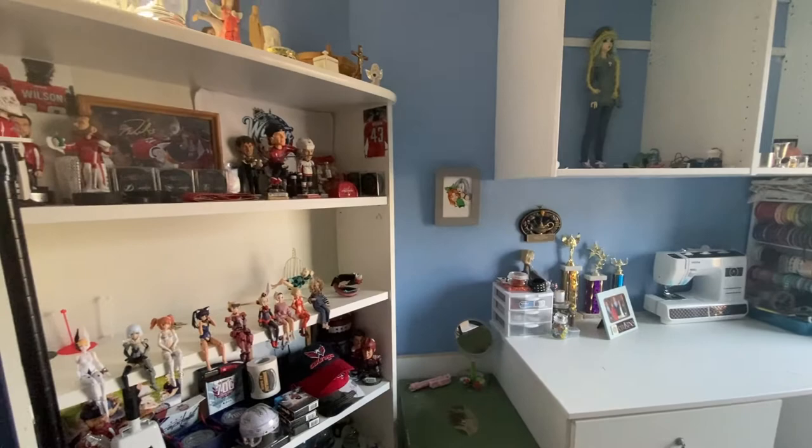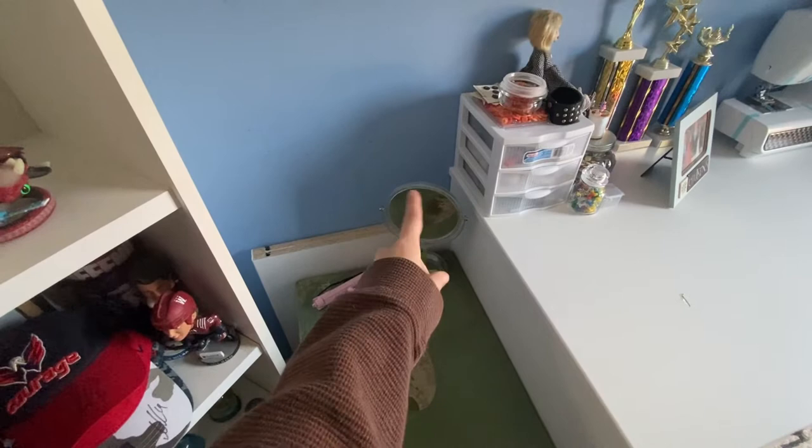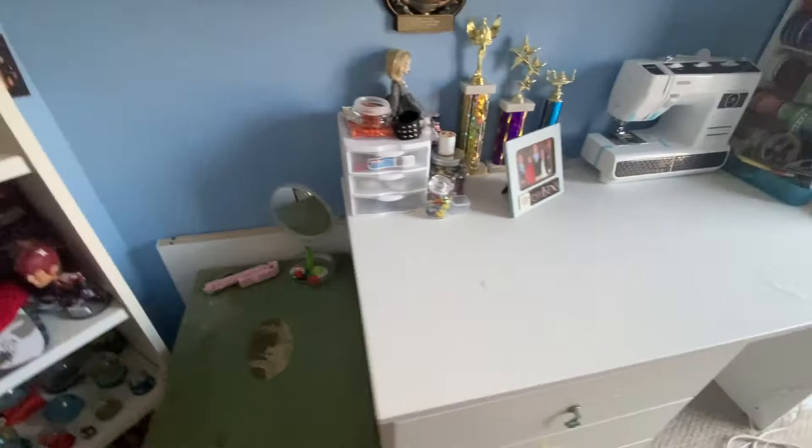You've got this cute antique little desk with my recording stuff. It's my mirror so that I can see what's going on with my phone camera, and then my tripod. And we'll move on to the desk.